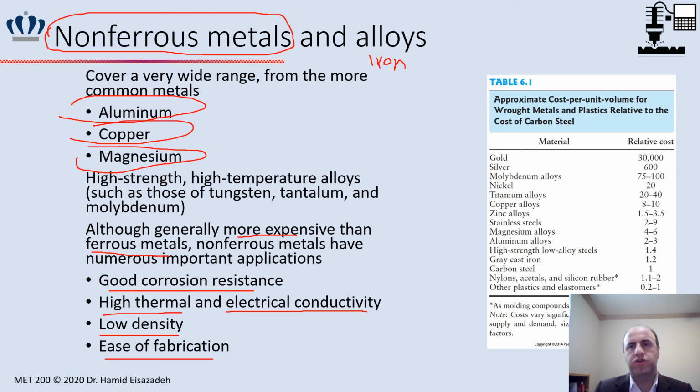This table shows some of the most important non-ferrous materials and their cost per unit volume. As you see, gold is at the top of the list, and the cost is going to be 30,000 per unit. Silver is the next one with a huge drop. Then we have other materials: molybdenum, nickel, titanium. Down in this chart, we have carbon steel, whose unit price is very low compared with aluminum, for example. Aluminum is 2, 3, and titanium is very expensive compared with carbon steel.